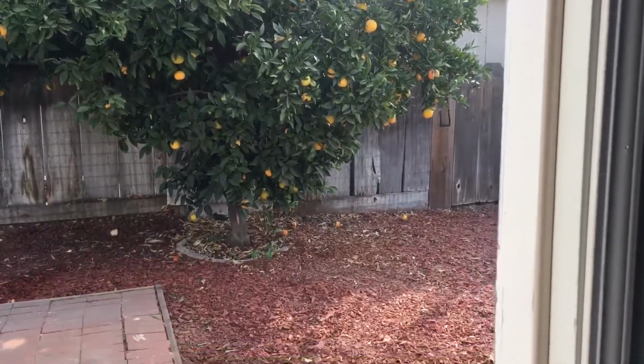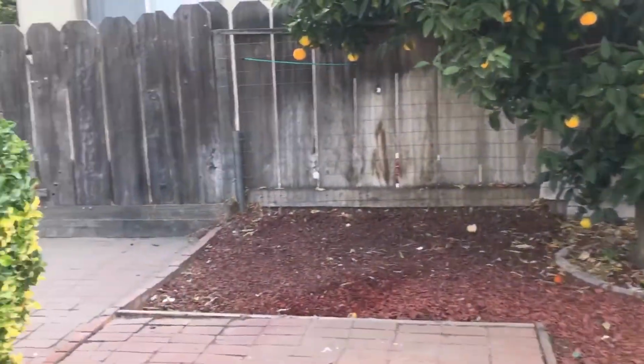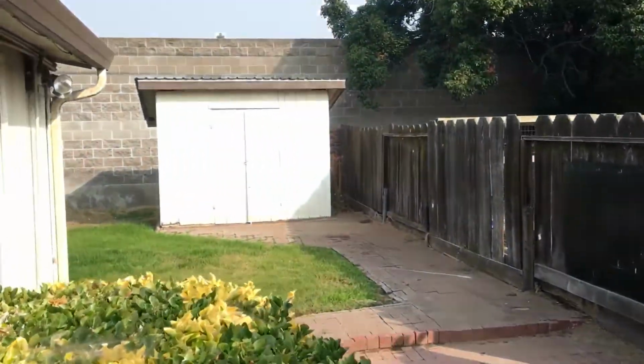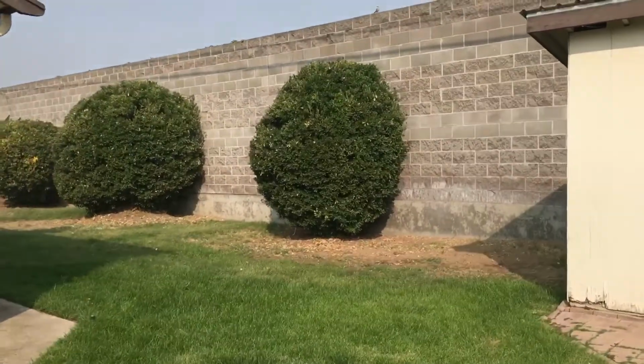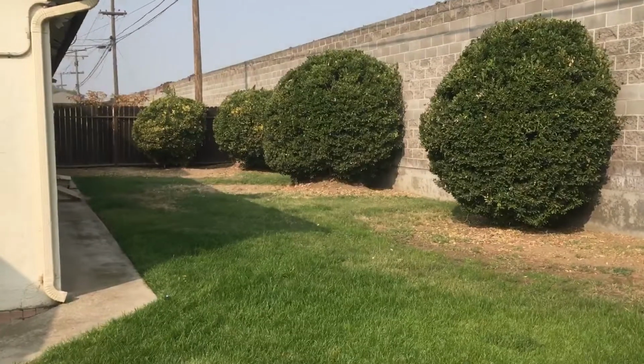Backyard has a nice side yard with an orange tree. Comes with a shed. And a nice sized grass area.